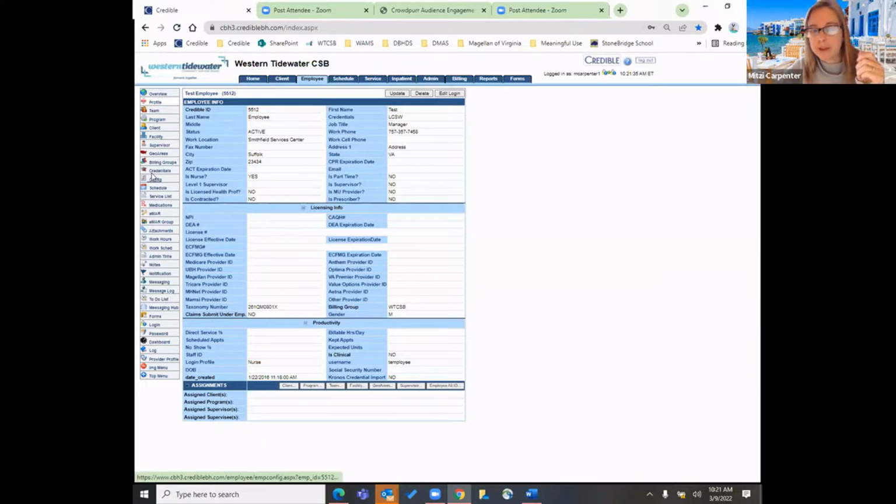So what people are pointing out in the chat is, no, you cannot see this link here on the nav bar. The only people who can see this link are the people who have the ability to actually update people's credentials. Yeah. Sometimes it's hard to write these things because I can see everything.